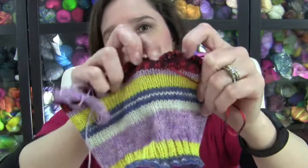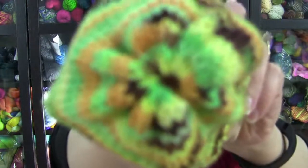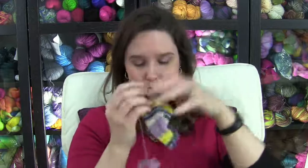And then what I'll do is this red at the top is just waste yarn. I will take this long thread and pick up all the stitches just with a darning needle and just cinch the top like such, and pull all those stitches together. And then I will seam up the back side and make it in the round.